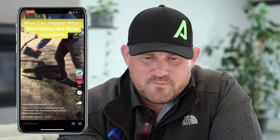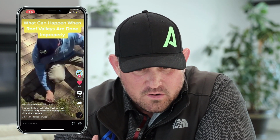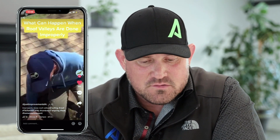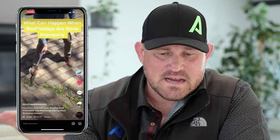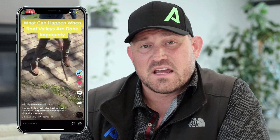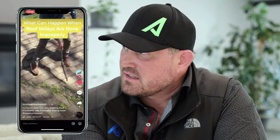What can happen when roof valleys are done improperly? I talked about this before. Decking can get rotted. Water can get in under there. And then foliage, leaves, and things like that can build up in the valleys and create issues as well. We like to put ice and water shield down in our valleys just because we give a lifetime transferable warranty, and so we really stand behind our install practices. That ice and water shield prevents water, even wind-driven rain, from getting in under those valleys and causing a leak.